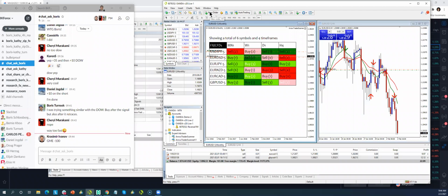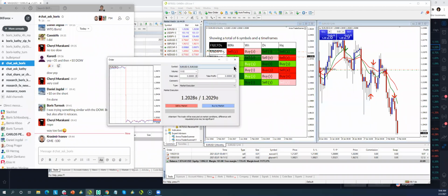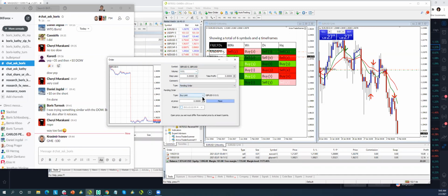New order. No, I don't want to do it in the euro dollar, I want to do it in the pound dollar. I've got to take half my pound off, like this. I'm just testing. It's amazing how even on a tiny amount you can actually make some decent money. I want a buy limit, and what's the price on pound? 136.83. Let's see if I can do this.